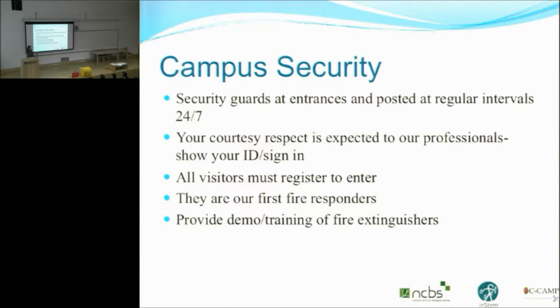I'd like to introduce you. You've probably noticed that we have security personnel posted all over our campus. They're here 24/7. We expect you to be courteous to them and show your respect. If they need to see your ID because they don't recognize you, you are expected to show it to them and sign in when you need to. All visitors that visit our campus must sign in with the security office.